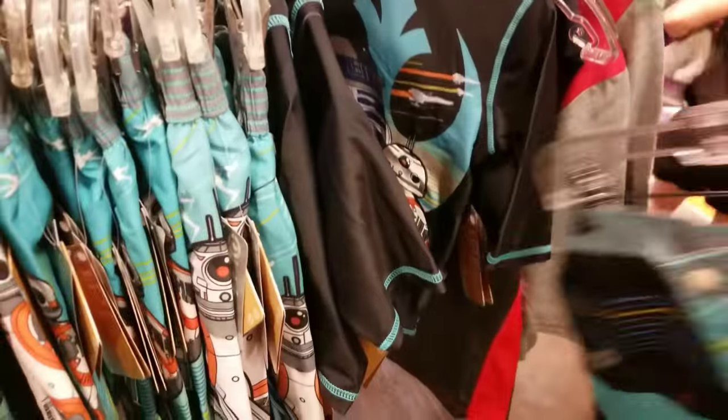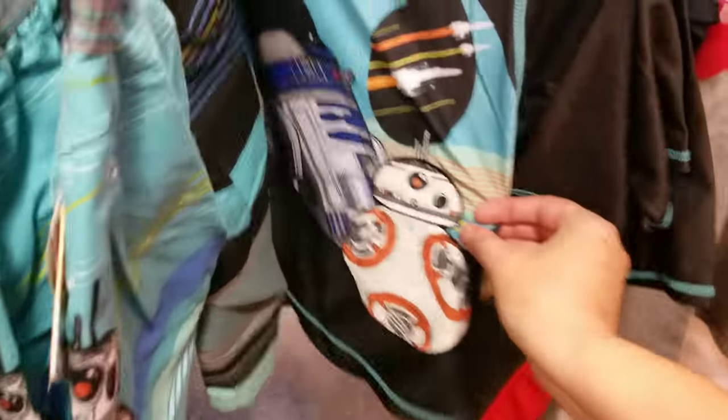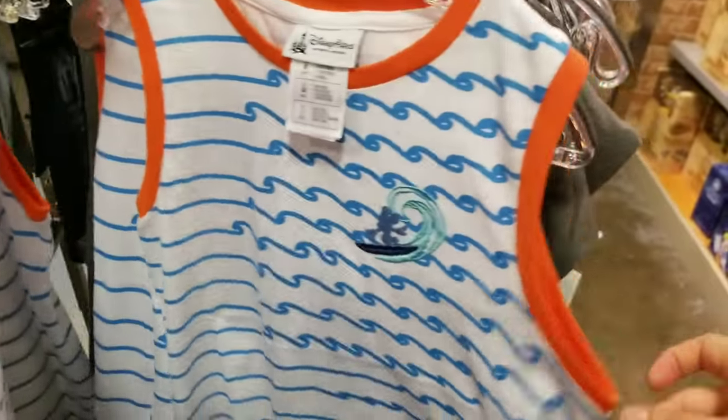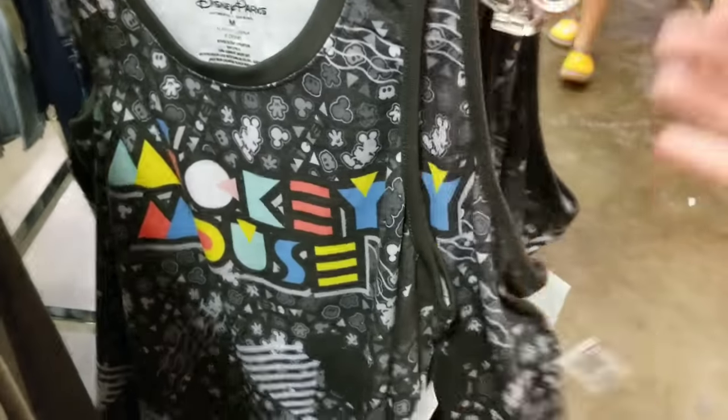The bathing suits. So loud in the store. And then this one here is $3.99. No, it's not. I think it's $4.99. My bad, $4.99. And this shirt I got my son, which I absolutely love, is $3.99. It's such great quality. $4.99. I actually have this one myself. And lots more of these for $4.99.